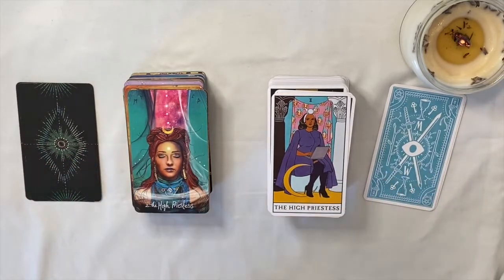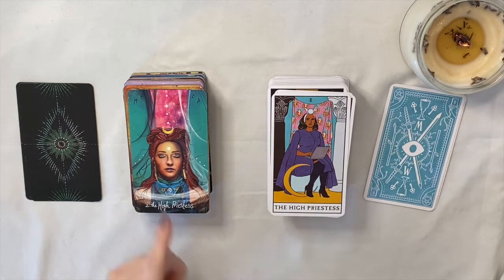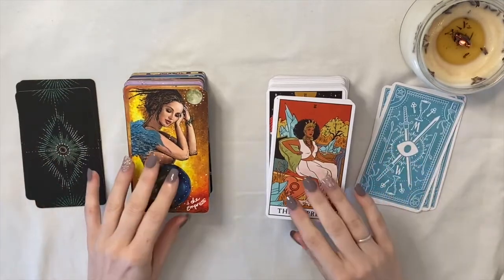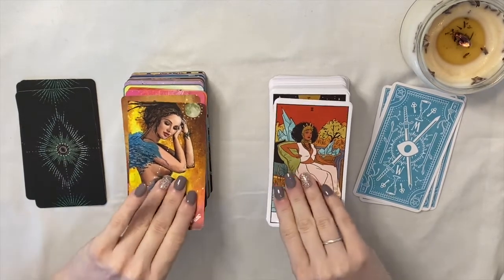High Priestess. Yeah, this one's very modern. Very different vibes from these two High Priestesses. This one's like badass. And she's like, I don't even know the word for her. Goddess? I don't even know the word for her right now. Very different though. Same with these Empresses. Very different Empress energies. Wow. Yeah, very different. Similar coloring though. I like that.